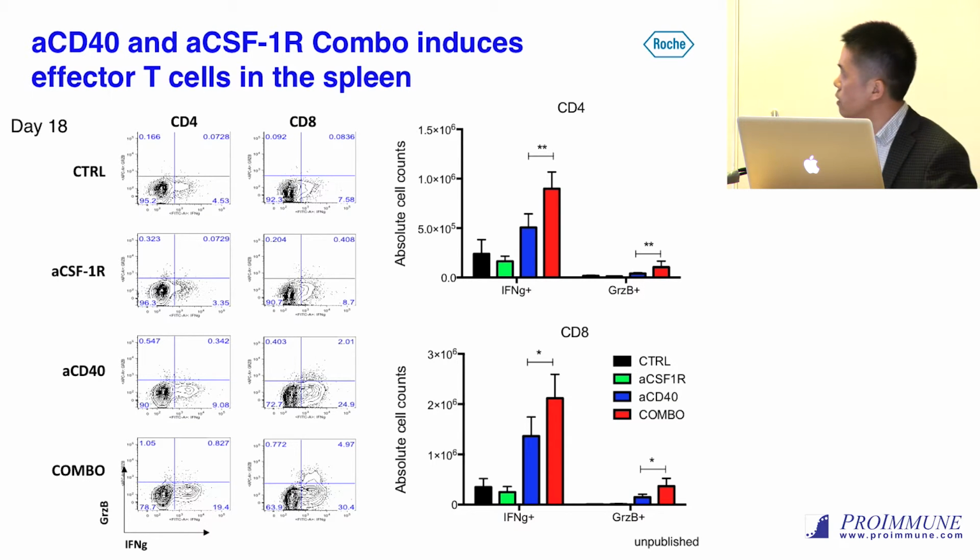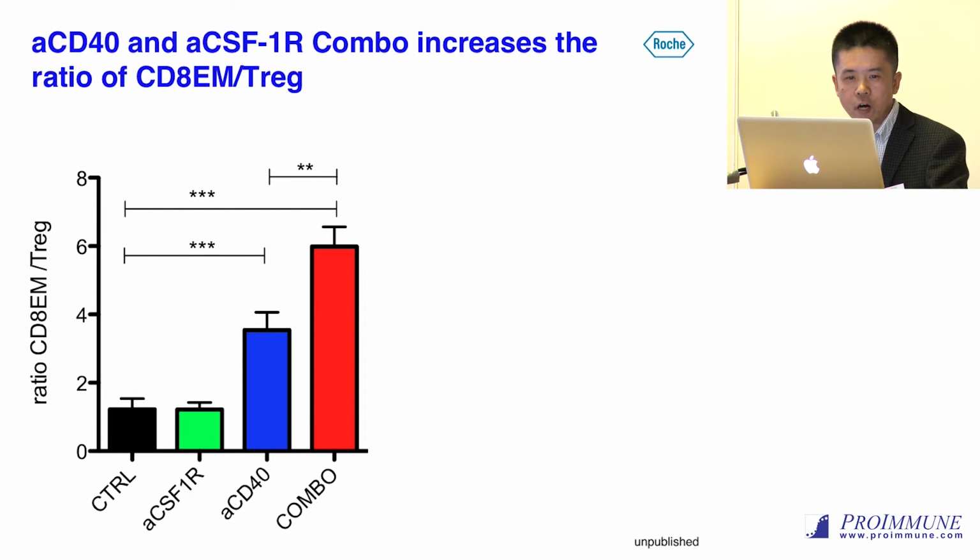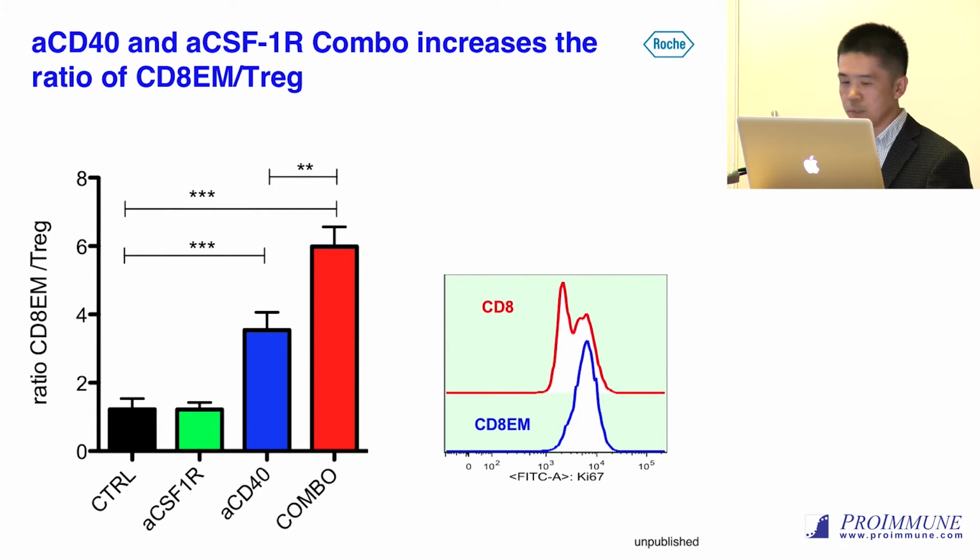This is summarized data. You really see the combination significantly enhances interferon gamma producing and granzyme B producing CD4 and CD8 cells. If you look further, we also see that the combination increases even more the effector memory CD8 cells as compared to CD40 alone, looking at the right population here. And then we even looked into the ratio of CD8 effector memory versus Treg, which was surprising to us. We see the combination almost doubled the ratio of CD8 effector memory versus Treg as compared to CD40 alone. We also confirmed that in the combo group, the majority of the proliferating CD8 cells are CD8 effector memory cells, which are all Ki67 positive.